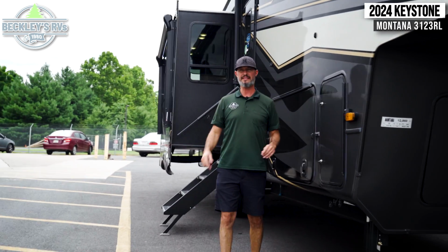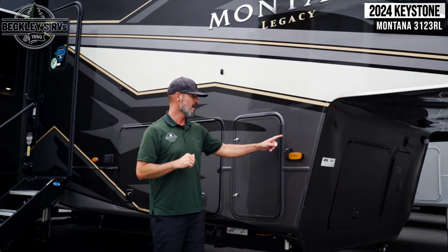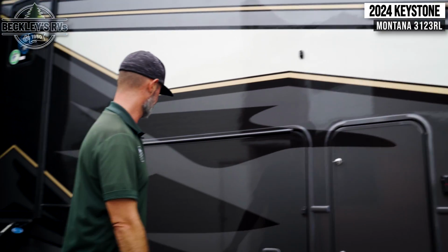Another great feature that they have on this legacy package is the Furion Vision 5 system. We'll see in a little bit, we'll have a backup camera, but I have side cameras now. Give me a lot of security to be able to do lane changes on those really busy highways with this beautiful beast behind me.